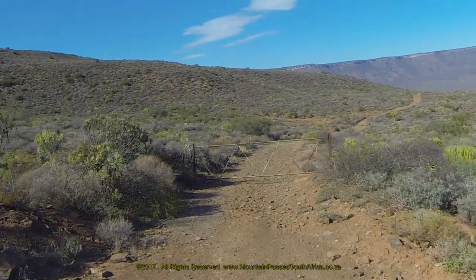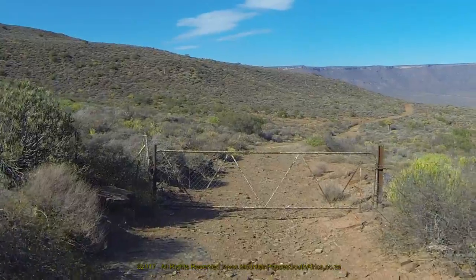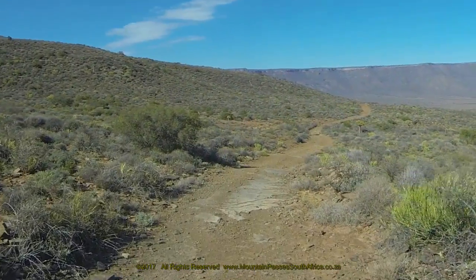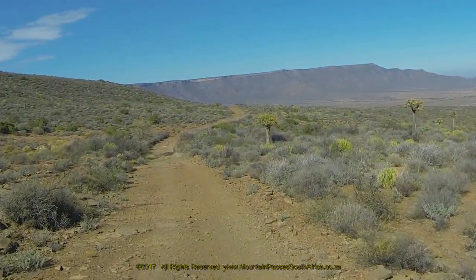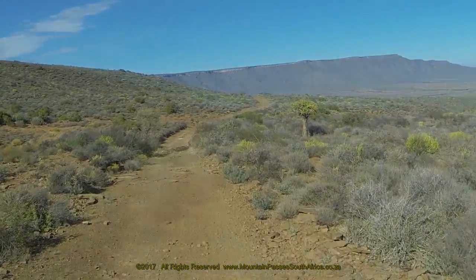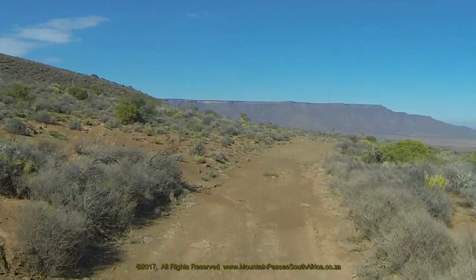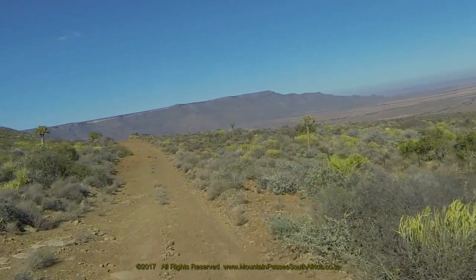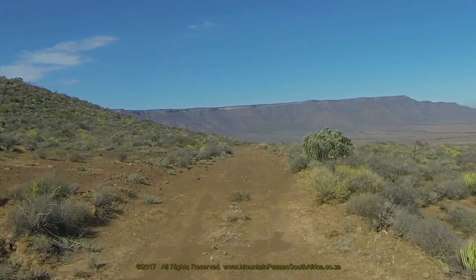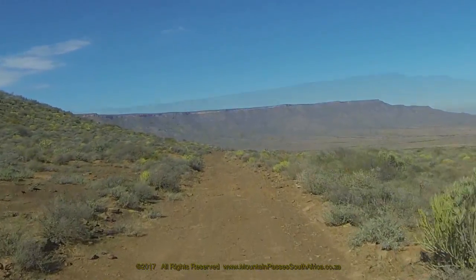Amongst these mountains and plains, there's a unique mix of flora, which includes several very rare and endemic species. Animals that can be seen include blackback jackals, bat-eared foxes, rock hyrax, otters, weasels, polecats and klipspringer. There are also many reptile and snake species and many raptor and water bird species as well.